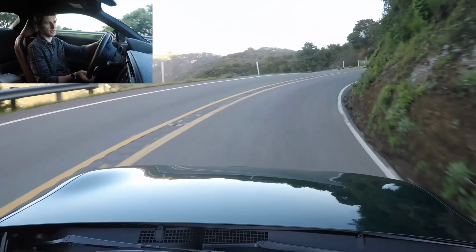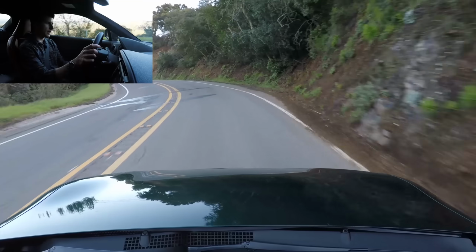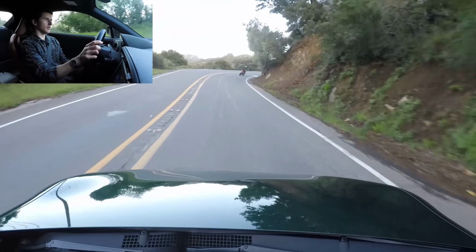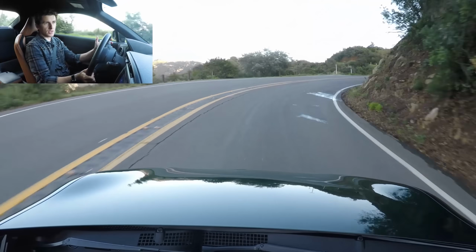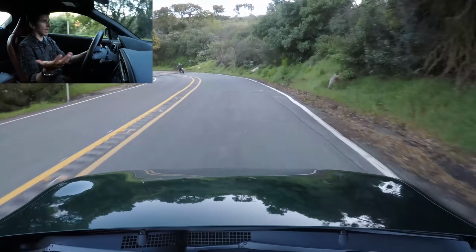It's the right size. The wheelbase is right. It's the same as an F430, I think. It's nimble but stable. That's why these things can drift, though Miatas aren't great for that. But that's also why it feels really agile in the corners.